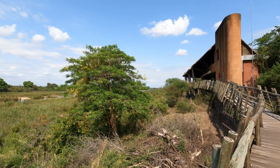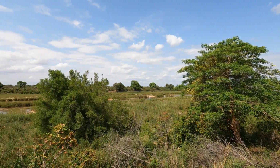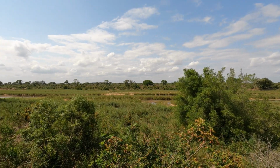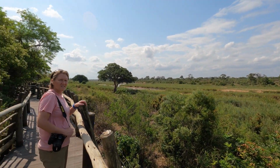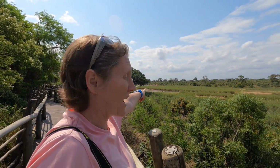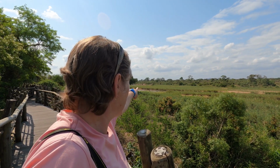But now we're having a walk along from the restaurant at Lower Sabie along this little boardwalk, and you're looking out over the Sabie River. There's some waterbuck down there. But you probably won't see it. Waterbuck. But there's waterbuck there.